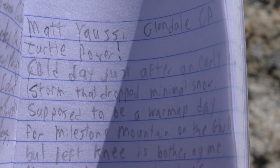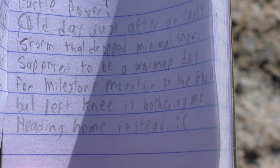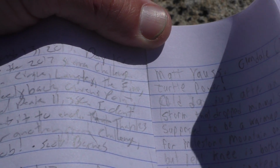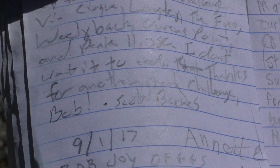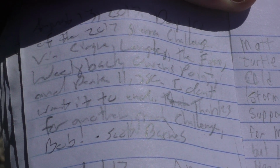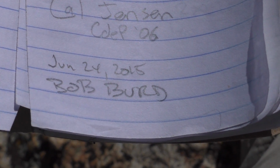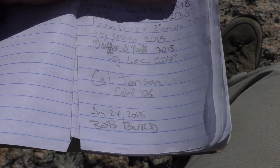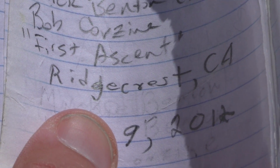Here's my register entry. And right next door is another familiar name. Scott Barnes. That's right, I guess he came through here grabbing a bunch of peaks on the last day. There's Bob. Looked through most of the rest of the pages. I didn't see anybody else I really recognized. And here's the first page. Starts in 2012 actually.